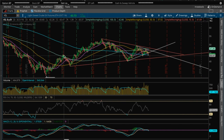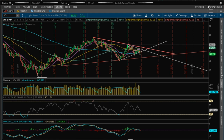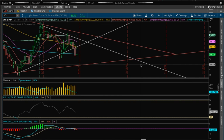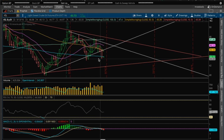Let's start with oil. So again, the same pattern that I've been sharing on my videos is still intact. Higher low, lower high, higher low, lower high. We had a pretty big red day today, but on increasing bearish volume from the previous day. But we did maintain a higher low, just barely.